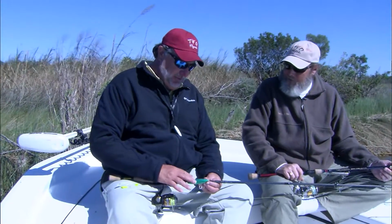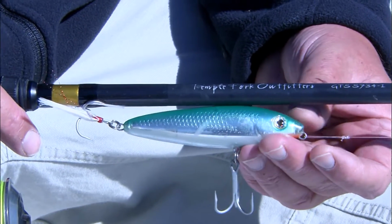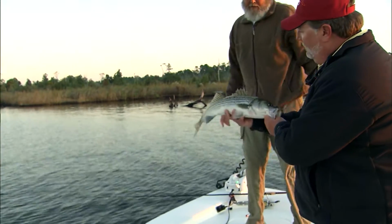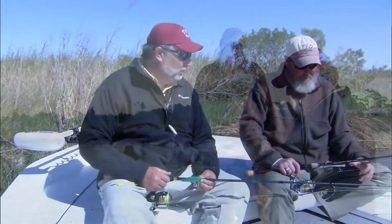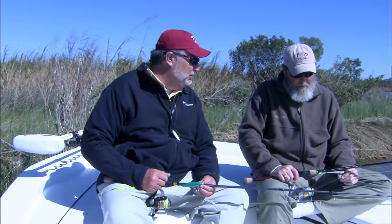Yeah, absolutely. What kind of baits are you using over there? Well, I was using a more walk-the-dog style bait. This happens to be a Rapala Skitter Walk, but a lot of companies make that style of bait. A little bit of finesse to work that, but I think your bait worked just as well, maybe if not better, and it's a little bit more user-friendly.